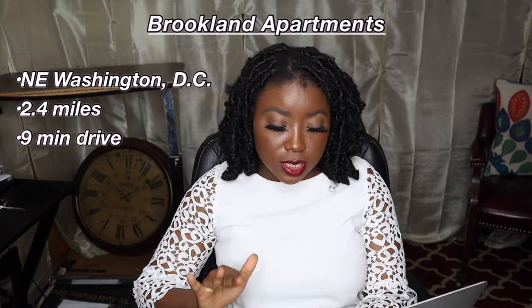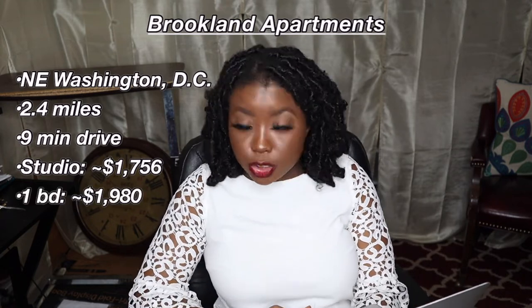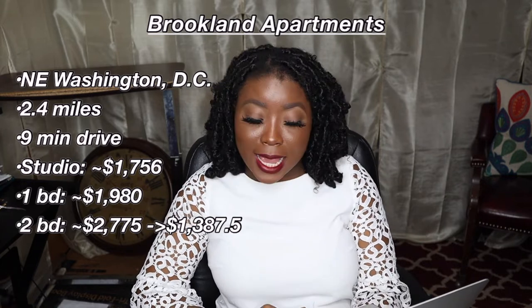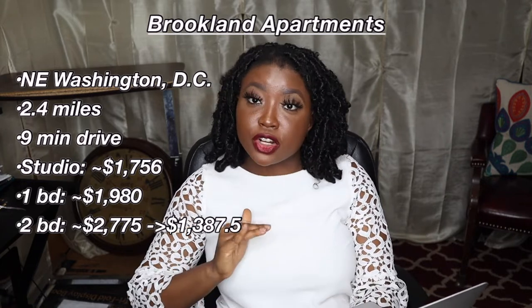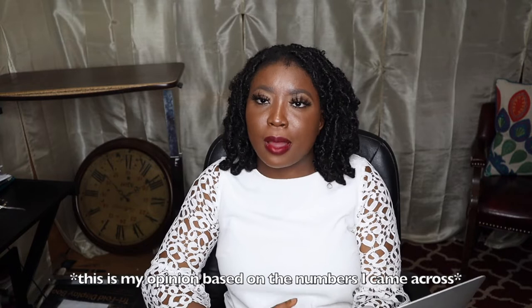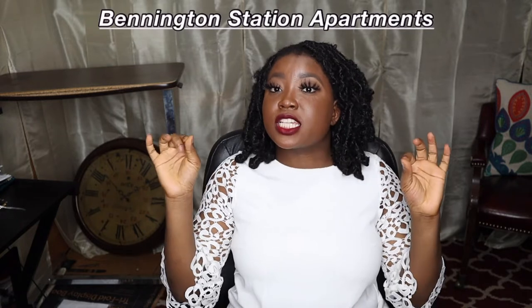Their studio is $1,756. One bedroom is $1,980. Their two bedroom is $2,775, which is $1,387.50 for each person. I'd like the average price for a place in DC. It's like everyone pays about $1,300 each. That's average. But you know, all right.